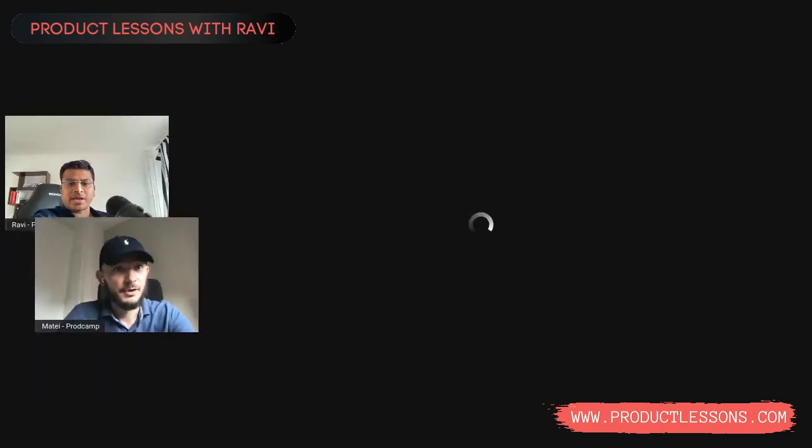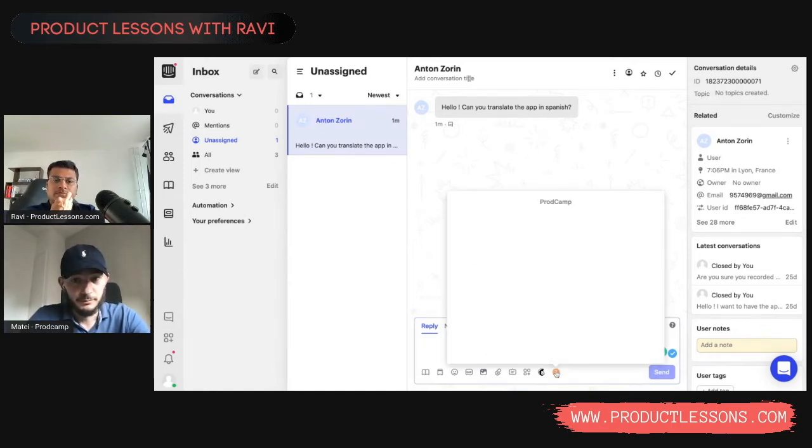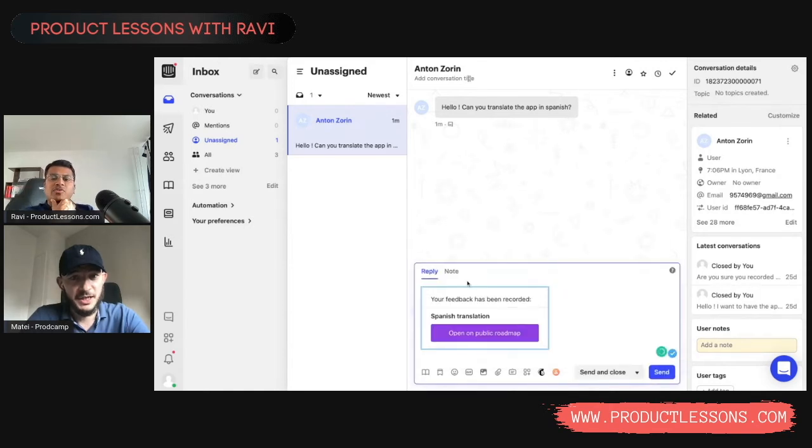So I receive the feedback, and this ticket from my user. Now, are you sharing back something? Okay, now I see it. Great, awesome. So this user told me, can you translate the app in Spanish? Sure. I have my little ProdCamp widget right here. I'm doing my research, Spanish translation. This is searching within my ProdCamp account right away. So it's related to what I have within my ProdCamp account. It fetched the fact that there is a feature called Spanish translation already. Nice.